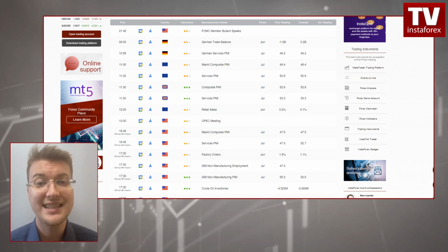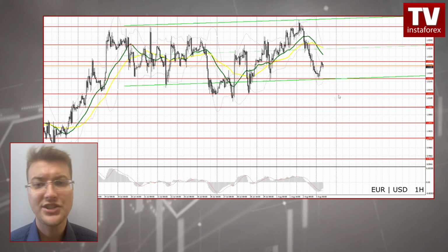If the indicators exceed market expectations, the US dollar will extend gains. Moreover, a measure of US services industry activity in July is anticipated to rise to 52.7. Given exacerbating tensions between the US and China, these will be enough to boost demand for safe haven assets, including the US dollar. Now, let's take a look at the euro-dollar trading chart.